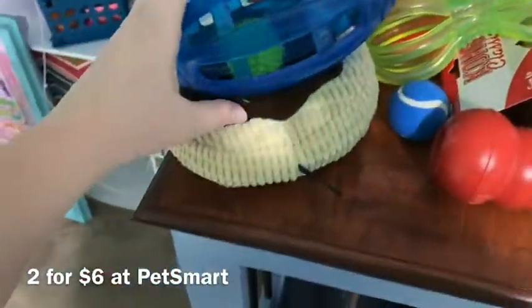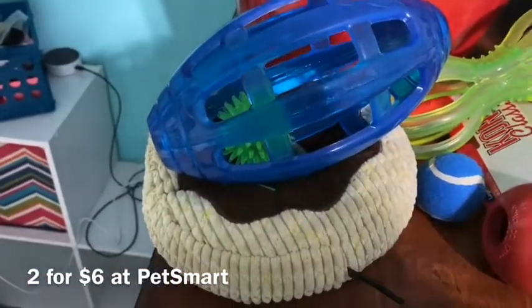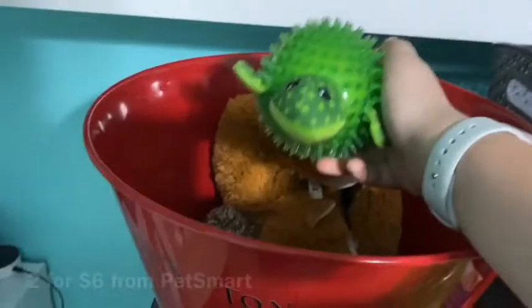I also got this toy. He won't have this. He won't have all of these right away. But that flashes different colors. And I need to take it out because it's just not a good... I don't like that.